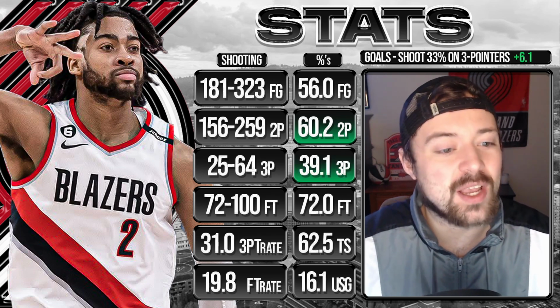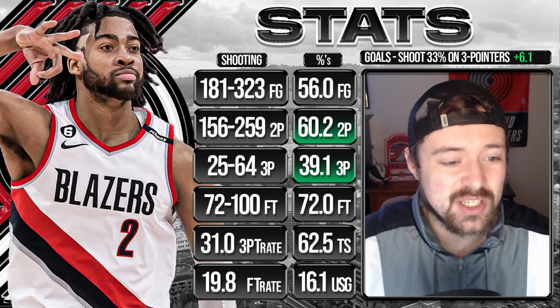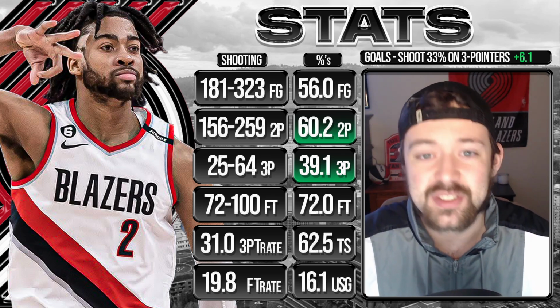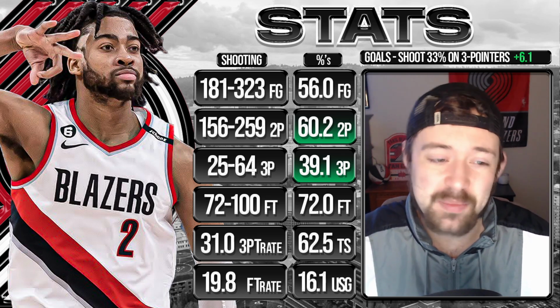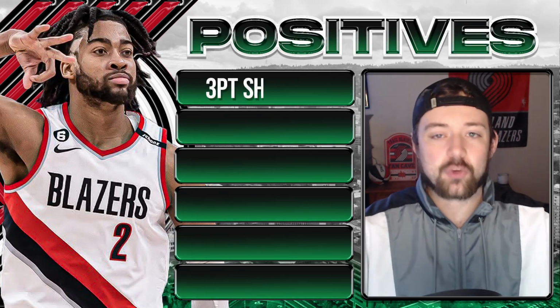Now, it is still a small sample size in terms of his 3-point shooting. 25 for 64, it's good. It's a step in the right direction. That 39% looks good on the stat sheet, but I'm not sure he would be a 39% 3-point shooter if he was shooting 4 or 5 attempts per game. He basically only shot wide open threes, and sometimes even passed them down, but still, the fact that he was able to knock down a decent percent has me listing this as my first positive.